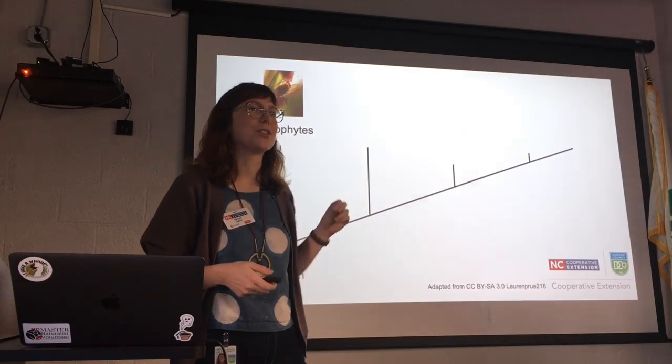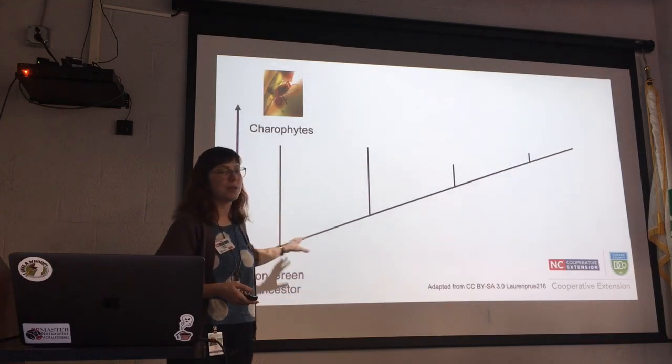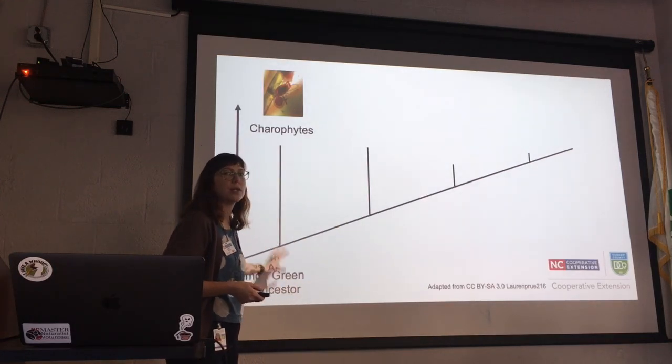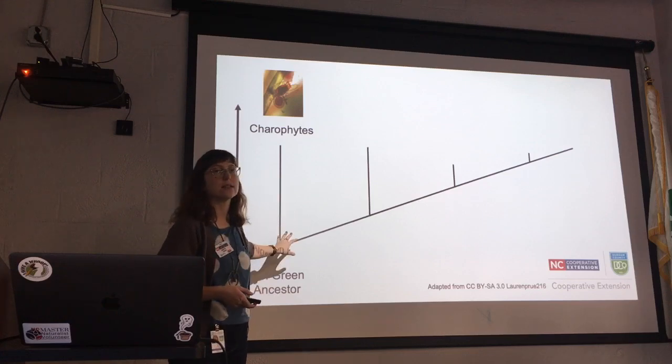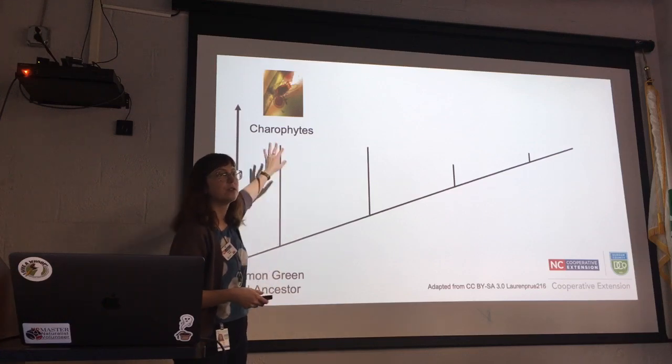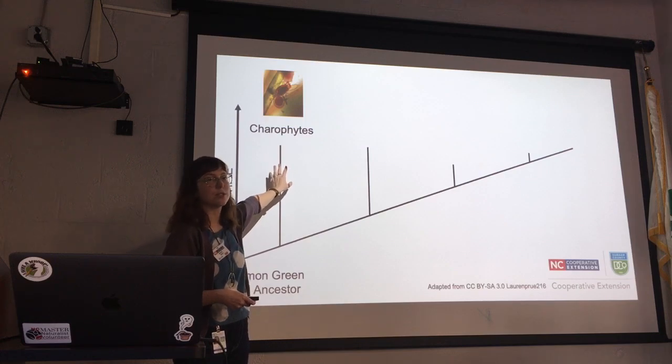You'll never be done with evolution. Okay, so when we think about the evolution of plants, first you have this common green algae ancestor, and then you have a lineage that arises called the charophytes, right? So from the algae come the charophytes. It doesn't super matter what the charophytes are up to, right?